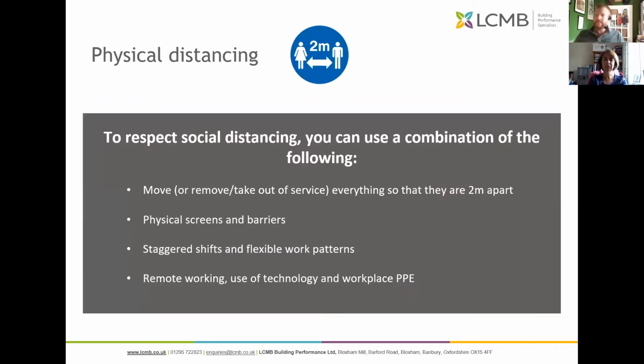Okay, physical distancing. I wanted to touch on the 2 meters here, because the prevailing advice currently as we speak is 2 meters social distance. That looks to be under review, and it may change. It may become 1 meter. I don't know, it may become 3 meters. But you need to plan to be flexible, because 2 meters is what we need to live with now.